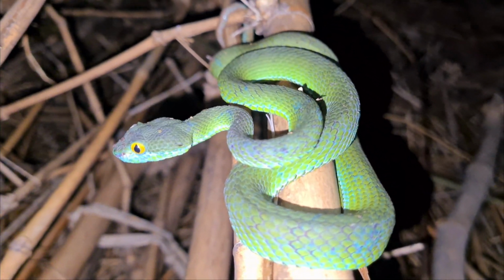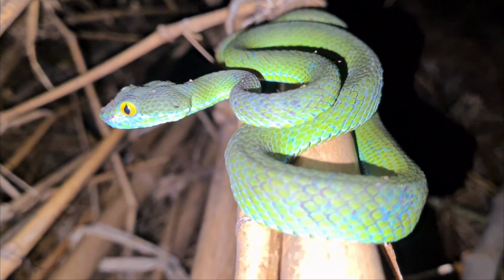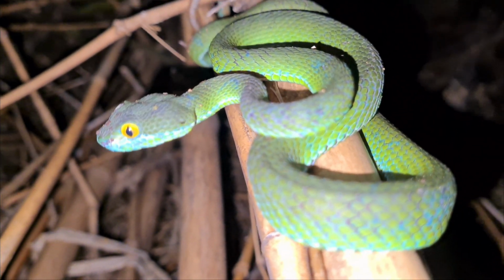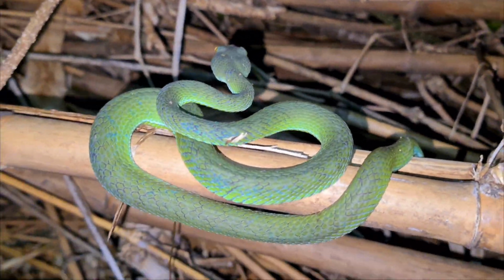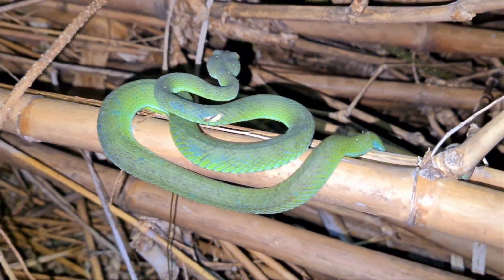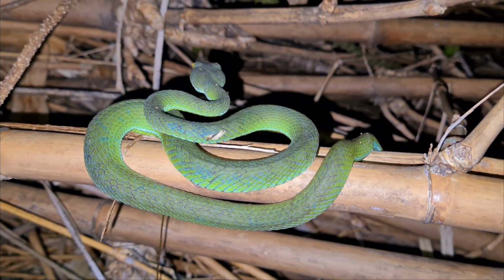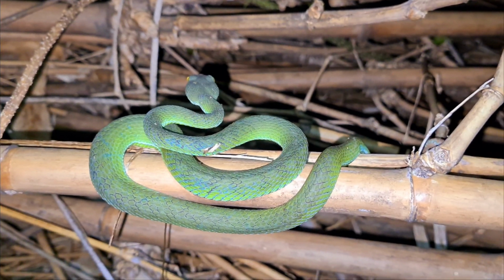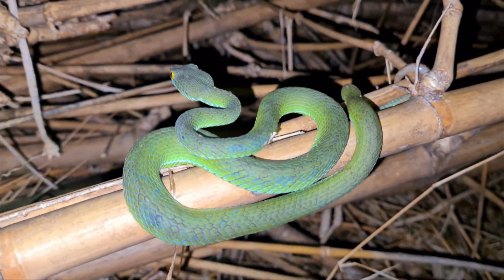Look at the blue on this guy. He is beautiful. It's actually she is beautiful. Wow. Look at this amazing animal, guys. Beautiful female macrops. She's beautiful.